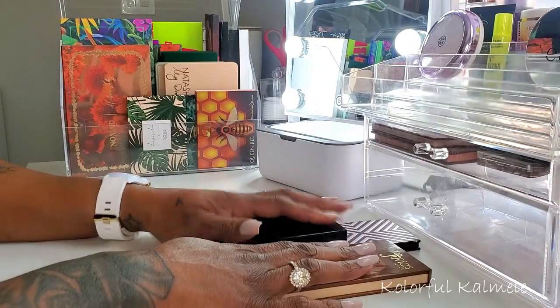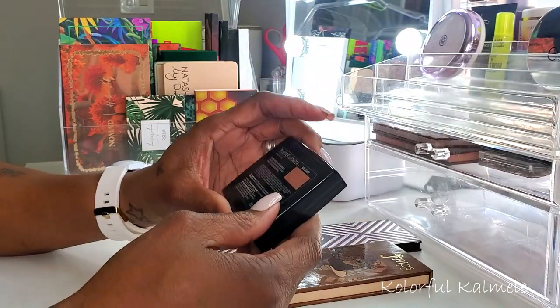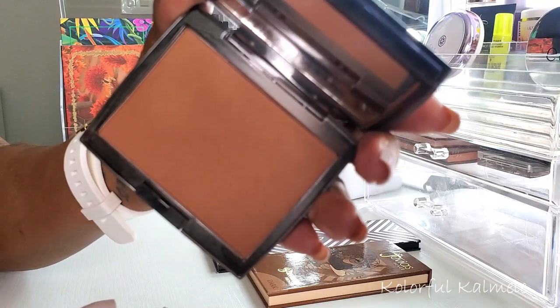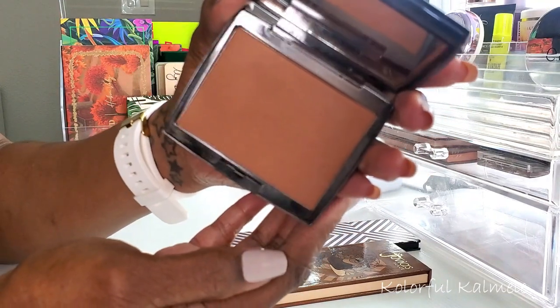So, for bronzers, I pulled my ABH Mahogany, okay? I've been using this. I love this bronzer. It just works. Really pretty. It's perfect for me. Perfect shade.